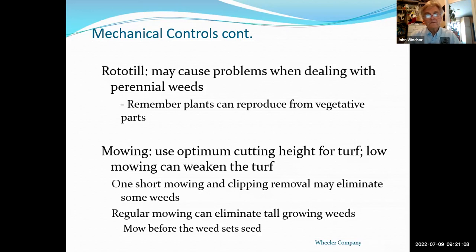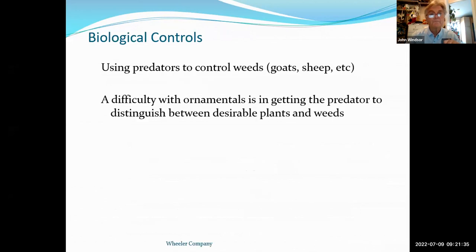Some people like to do it once a year in the winter to mow the grass down low and then apply a winter ryegrass. If you have the tall fescue lawns like the Marathon, that's not a necessary step. The Marathon can grow all year and should be kept tall all year.